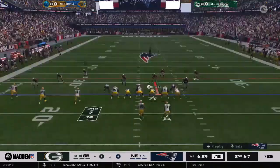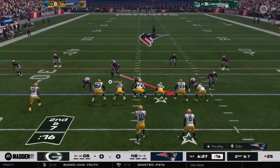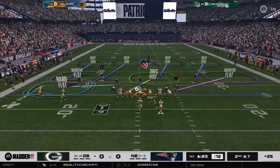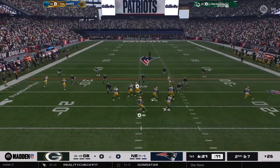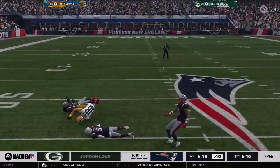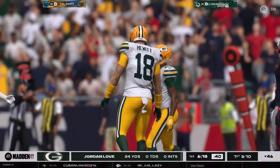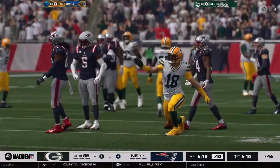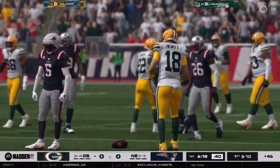Second down now, 7 to go. Let's go now. Blue 32. Set. Shotgun now for Love. Fits it through the middle. And they're going to bring him down just a moment before he's able to break it across midfield. It's a gain of 21 yards to pick up that first down.